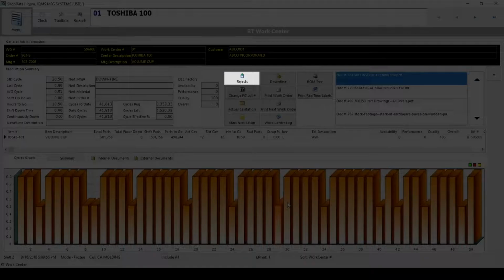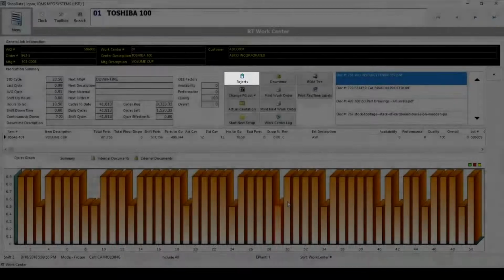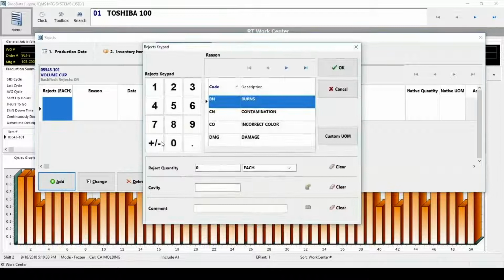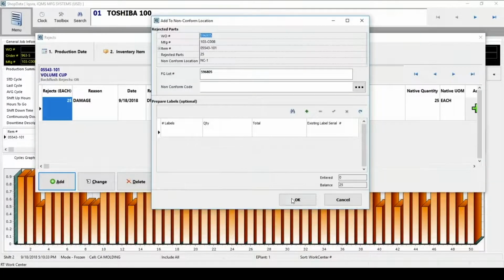Users can also report rejects directly online, and since this is a touchscreen, the system allows the operator to report rejects with the tap of their finger. This gives users the power to immediately quarantine the rejects while sending a message to quality indicating the parts must be put under extra scrutiny once they have been received.